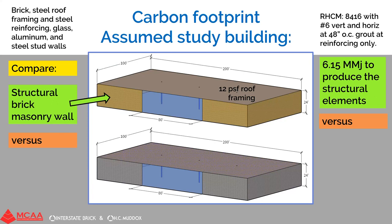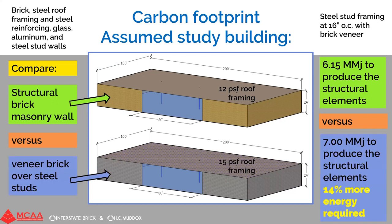And we're going to compare that to the brick veneer building with steel studs, which takes 7,000 megajoules to produce the structural elements of this particular building, which is roughly 14% more energy required to do the brick veneer building over the structural brick building.